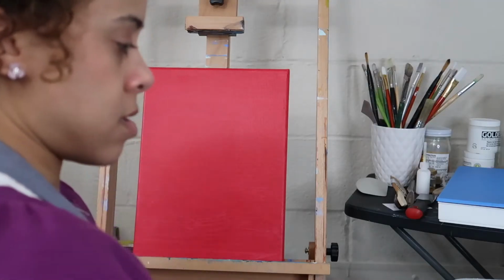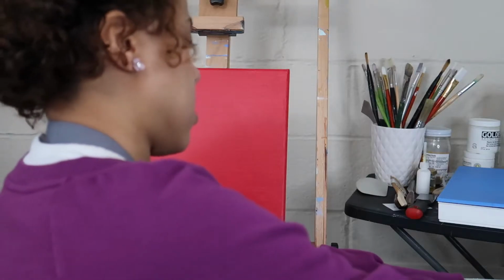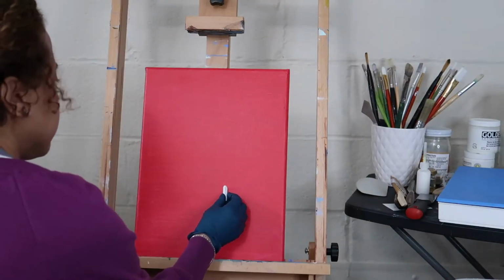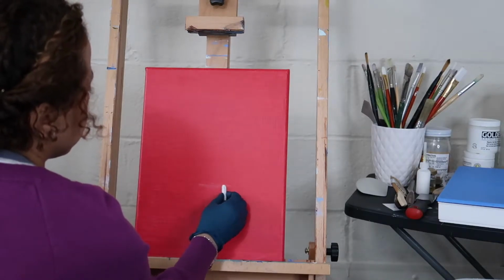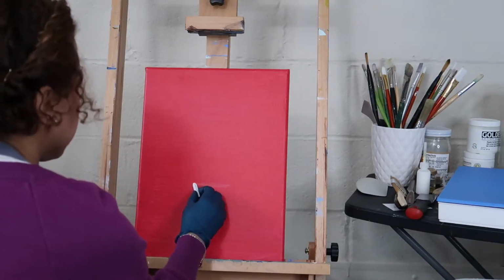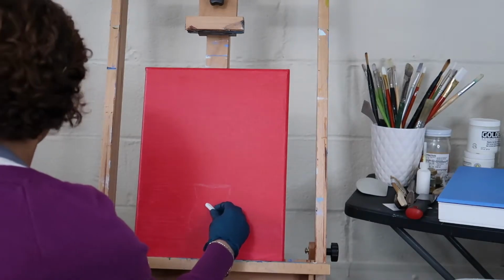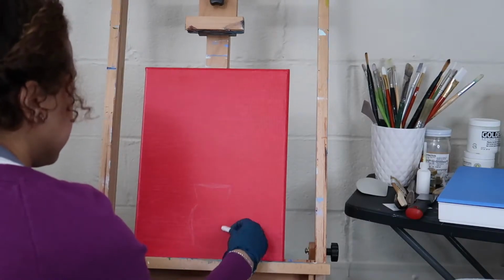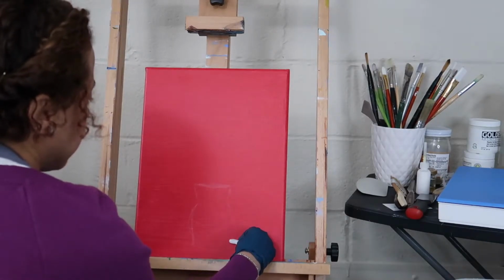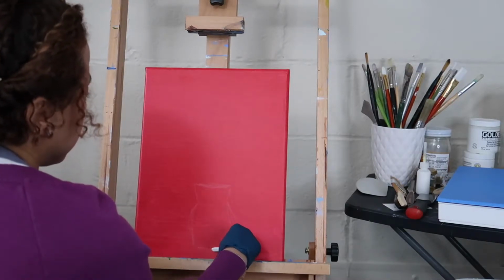So here I have a canvas that has been painted with a pinkish magenta color, and I'm using white chalk to draw what I'm going to paint. So I like to draw on my canvas. Some people don't like to draw. They like to paint with a paintbrush, but sometimes I like to just draw with chalk. So I'm drawing out my flowers that I'm going to paint.